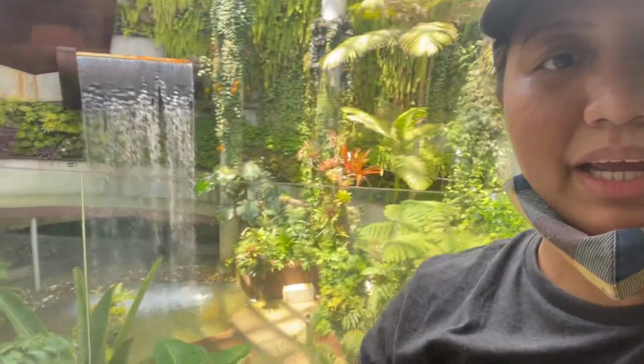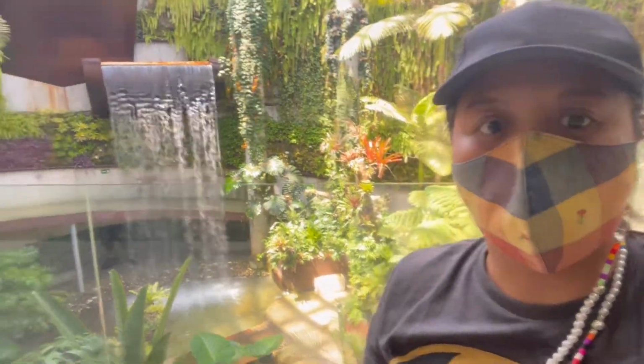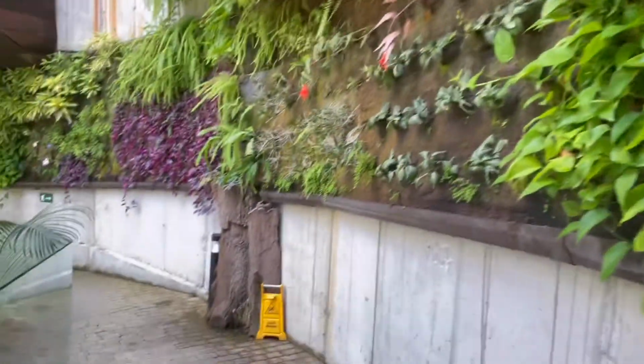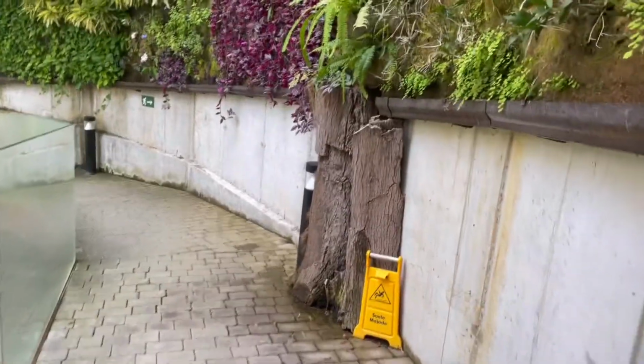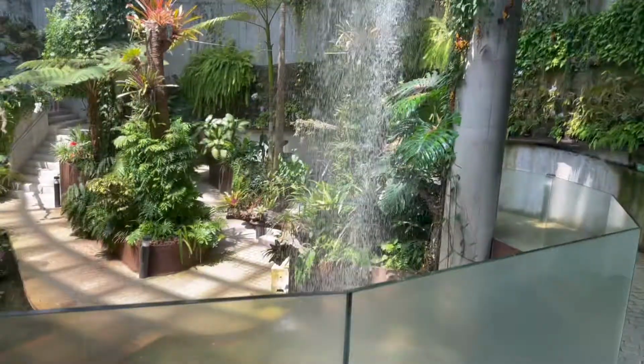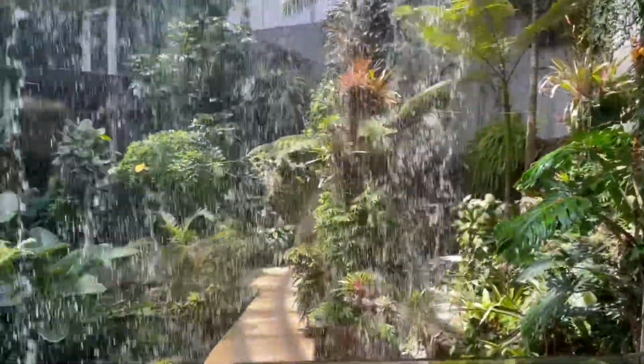Wow! So, ayan ang ganda ng mga place dito. May artificial waterfall sila. Ayan. So, ang ganda. Go down na daw, sabi nila. Go down! Let's go! Be careful. Ganda. Ganda ganda ng mga orchids, oh. Yeah, water. Hi, water.